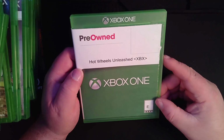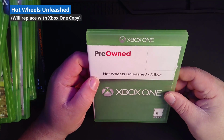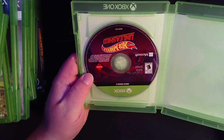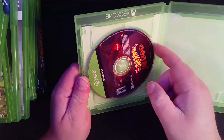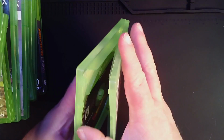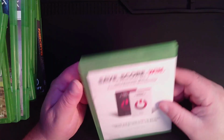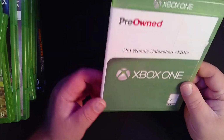Alright, I did get several this month that did not have complete covers, but here's one, Hot Wheels Unleashed. See the game, Xbox Series X. So I'm going to have to take a look at this. This is supposed to be Xbox Series X and Xbox One, and I'm pretty sure it is, but we'll confirm, so we add it to the collection. So I need to get the cover for that, the correct cover.